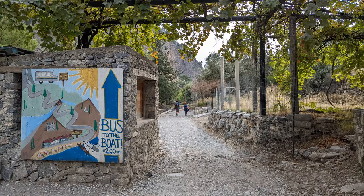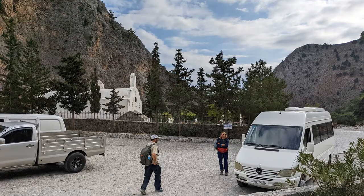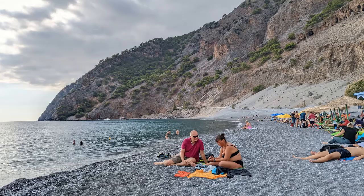Then we got a local bus. We're going to tell you about all the logistics in a second. We got to the little town of Aya Rumeli. We're trying really hard to pronounce Greek correctly. We're looking all these words up and learning how to pronounce them.